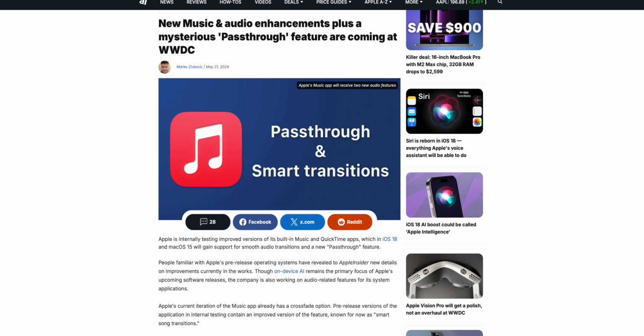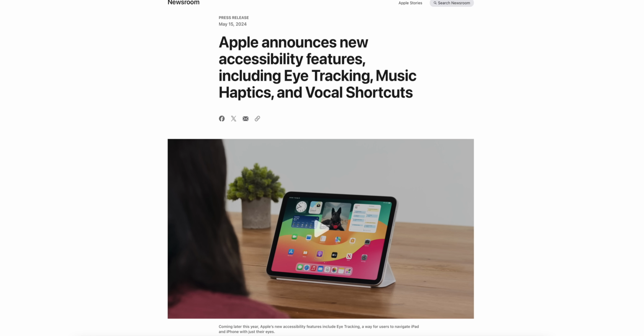and it's going to improve song transitions. We might be able to select a custom transition now with iOS 18, which will be pretty interesting. And then, of course, all of the accessibility features that we talked about in a previous video that were actually confirmed by Apple to be coming in iOS 18. They always show off the accessibility features ahead of WWDC.